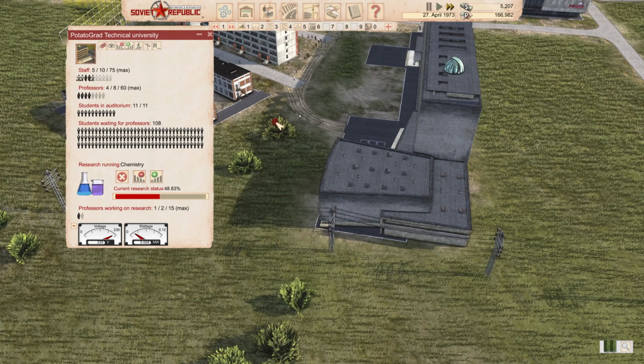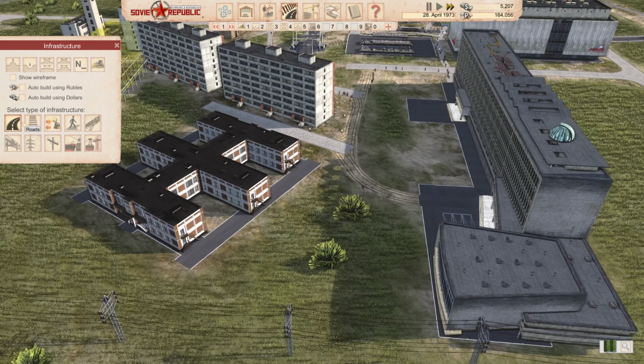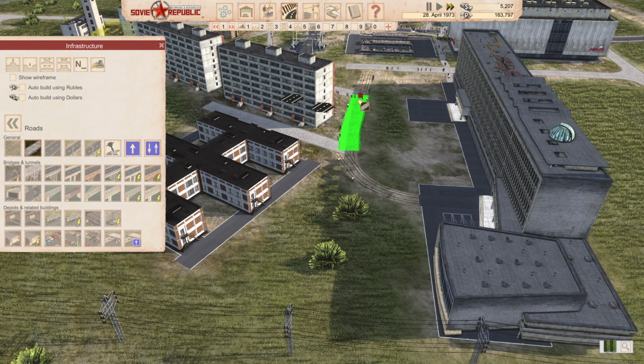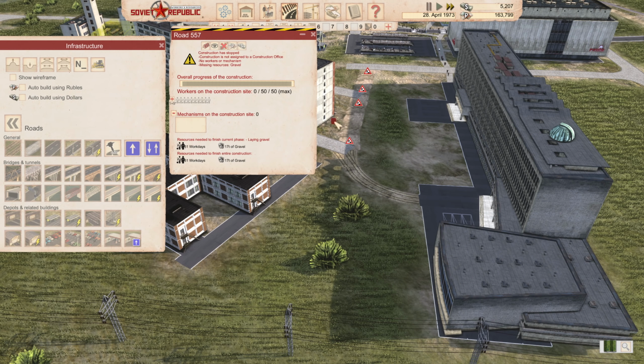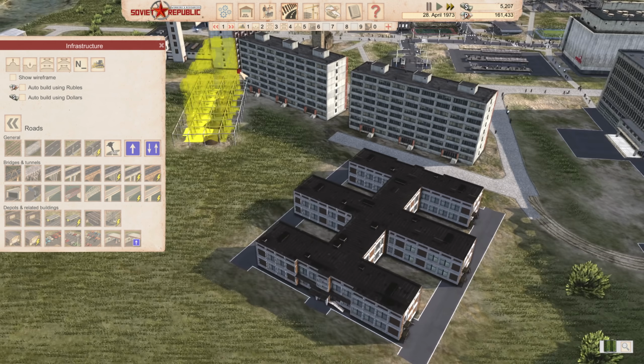I feel like maybe we could work on some selective immigration programs and try and bring in some smart people to teach our students. However, I also feel like that's not a super high priority at this moment in time. I think I'd much rather get the other constructions done.